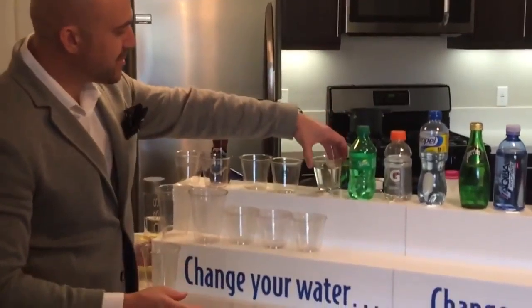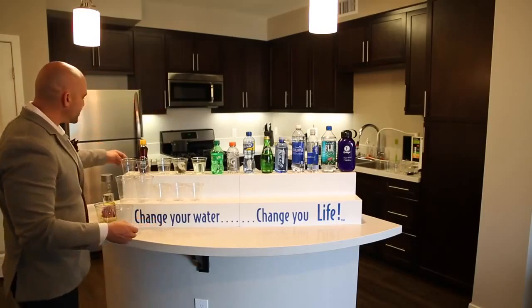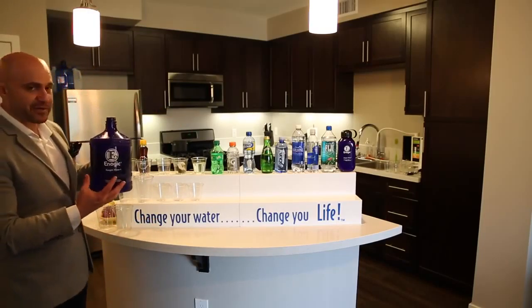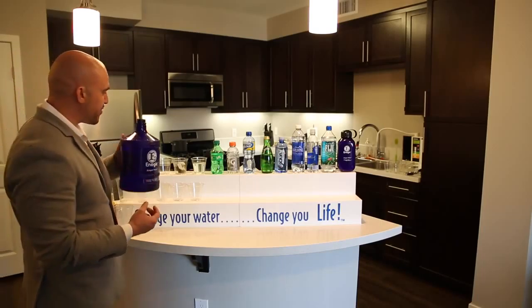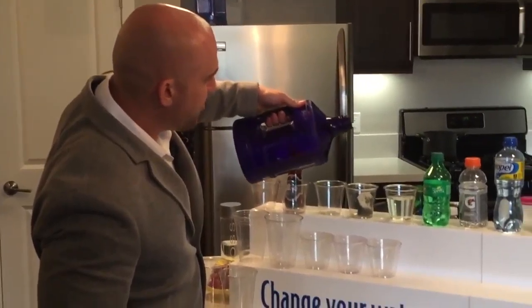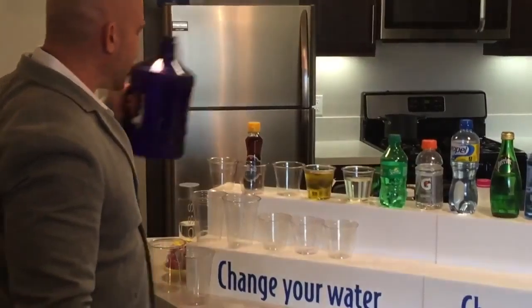But I'm going to take the same tea bag now, and I'm going to use actual Kangen water, because Kangen water has gone through the electrolysis process. It's been ionized, and the molecules have been restructured, meaning they're actually very, very small, for superior hydration. And as you see here, I pour a little bit into the cup, and voila, I got instant green tea.